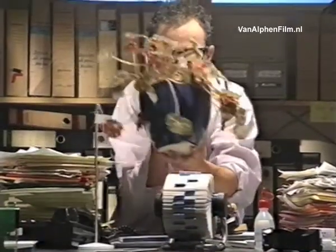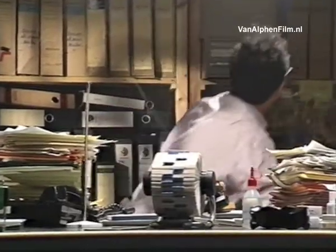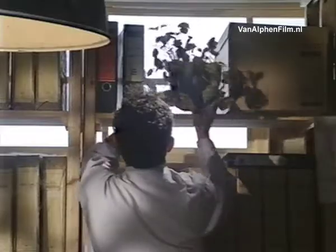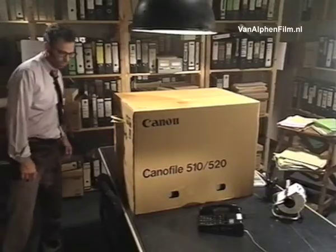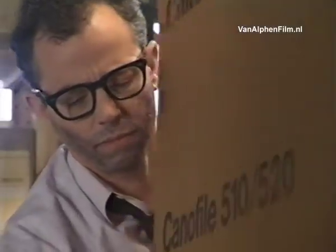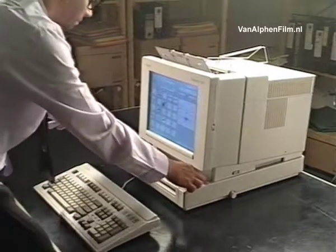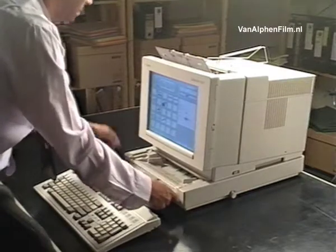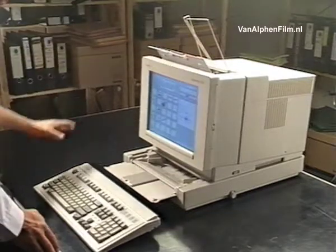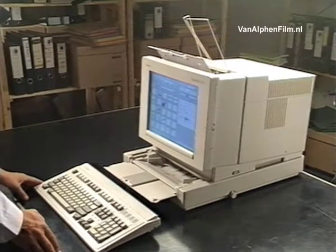The only bright spot in my life was the light from the little window above my desk. And then, one day, a new light entered my darkness, and now my future looks big and bright. This is my Canofile 510, my very own desktop electronic filing system that changed my life completely.